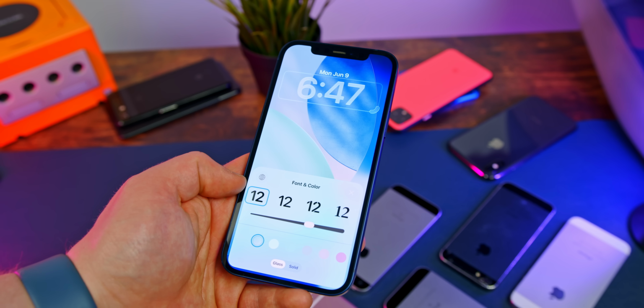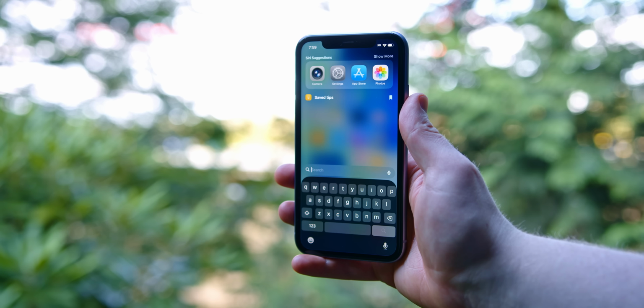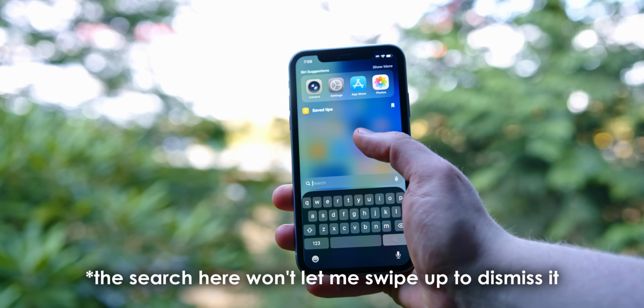So performance. Overall, on the iPhone 12, it felt slow initially, but sped up with a few minutes of usage. I didn't experience any huge bugs on this phone specifically, just a bit of jank here and there, but again, it's the beta, so crashes, bugs, you're gonna see it happen, and I did see it happen on both the SE and the iPhone 11.